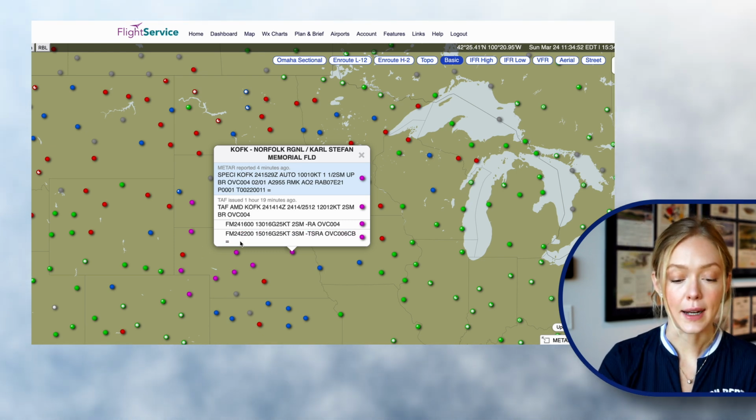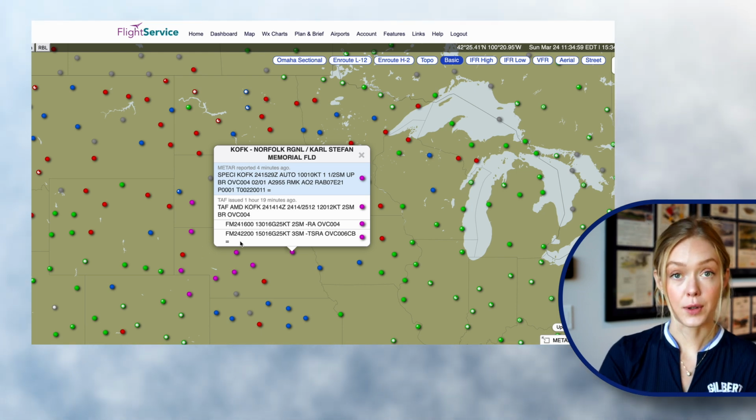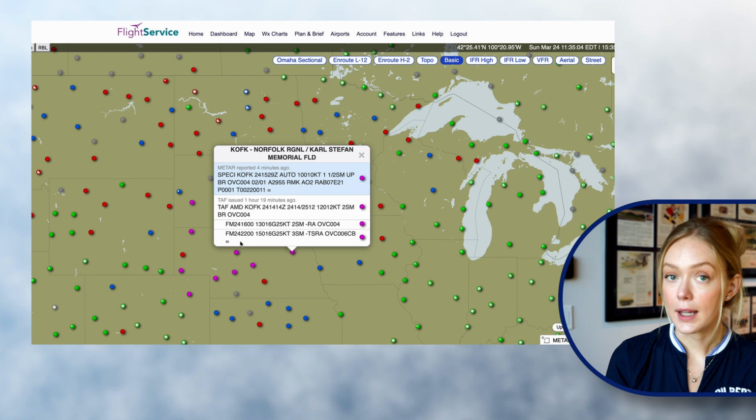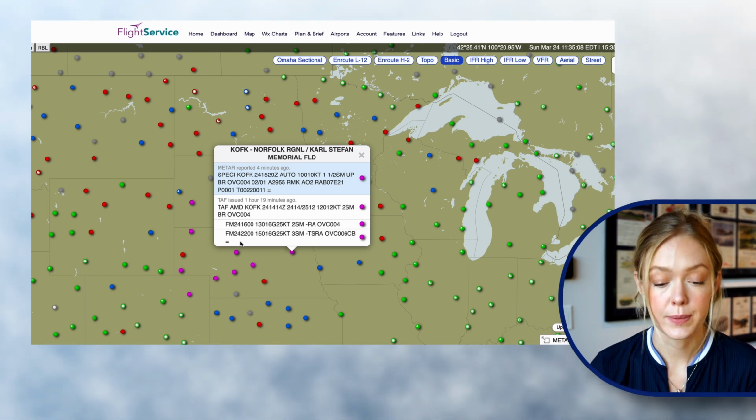Not only is that a very low ceiling, it is also a thunderstorm. Now, of course, we know that we can't fly through thunderstorms, and we don't even want to be near thunderstorms. The traditional standard set by the FAA is that we fly at least 20 miles away from thunderstorms.